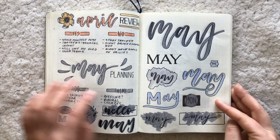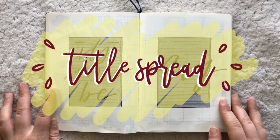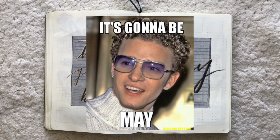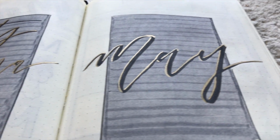So with that, let's go right into my May spreads. I decided to do this silly little It's Gonna Be May cover spread, paying homage to NSYNC, of course. Nothing too fancy, and I really don't have that much else to say about it.